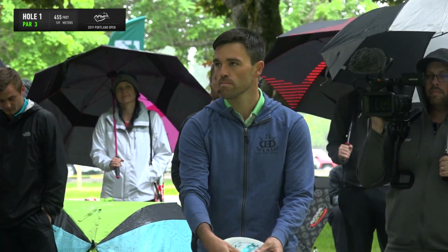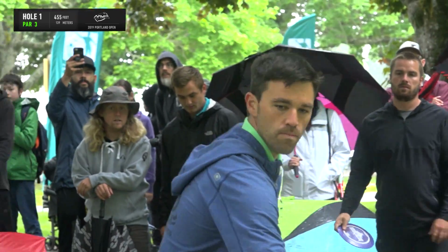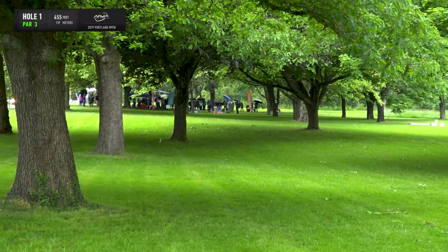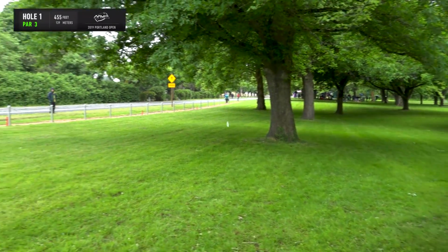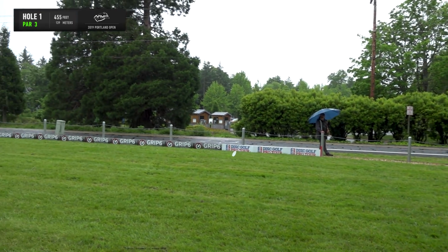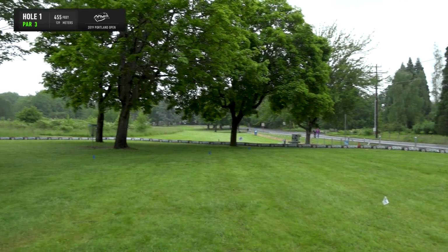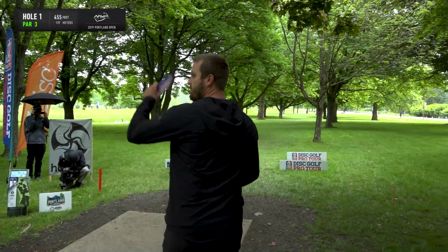Seems like Dustin's thrown his Havoc. It looks like it, yeah. Yep, he called it. And he's also keeping it wide. Wow. Flirting with those trees. Yeah, but nice. Playing at the wall. Yep. Landed right into it. Should be easy up and down if nothing else.